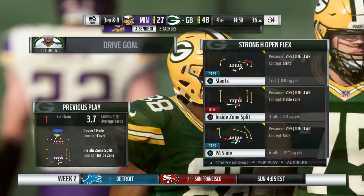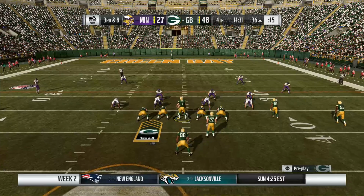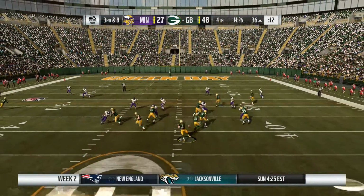Whenever we talk about the best strong safeties, one word constantly comes up, and that's instincts. Being able to diagnose run or pass. He crashed down hard there. He was ready for that running play.